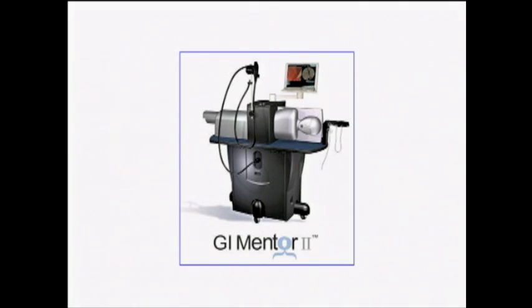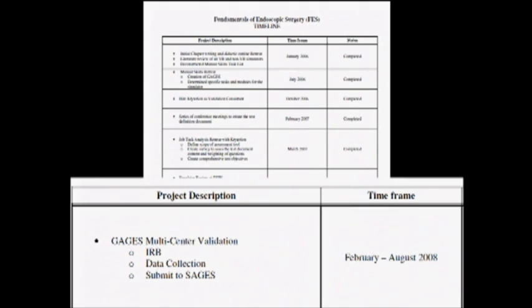So when you take the FES exam, this is the platform you use it on. FES utilizes nothing that comes with the GI Mentor when you buy it from the company. If you bought one of these things today and you bought the modules that are on there, none of those were incorporated in FES. FES has completely new, custom-made modules that have gone through rigorous validation. And then finally, we took that GAGES tool to a multi-center validation study to prove that it was a validated tool, and I'll show you some of the results of that.